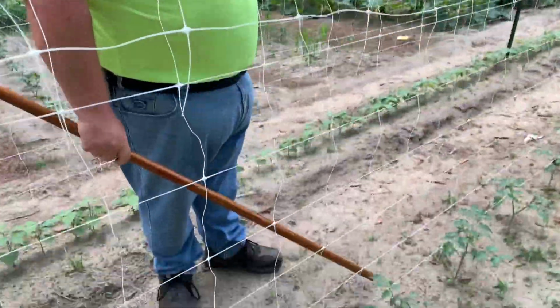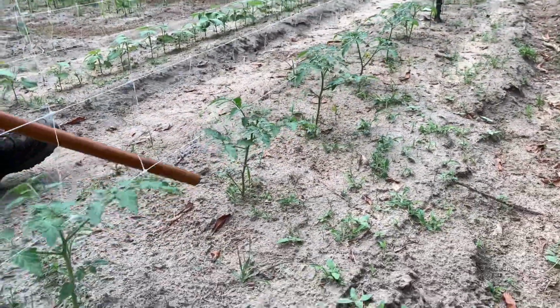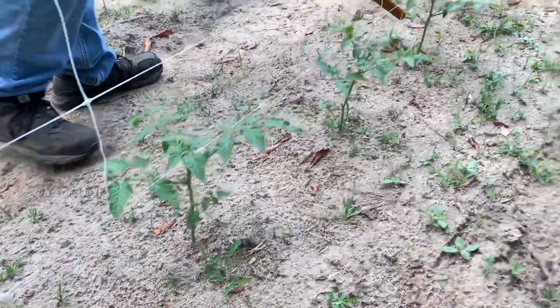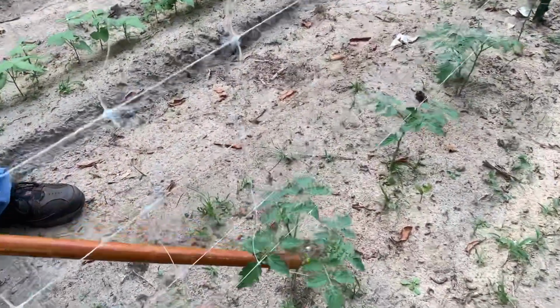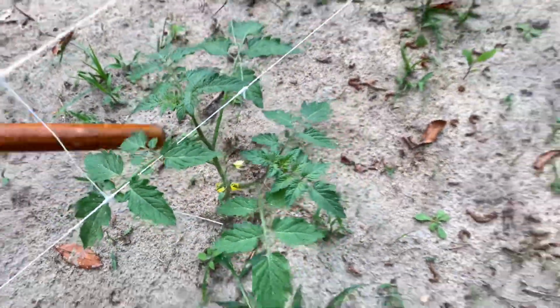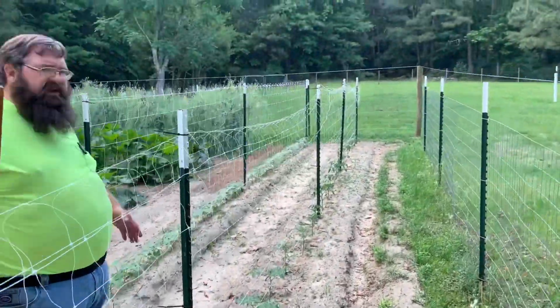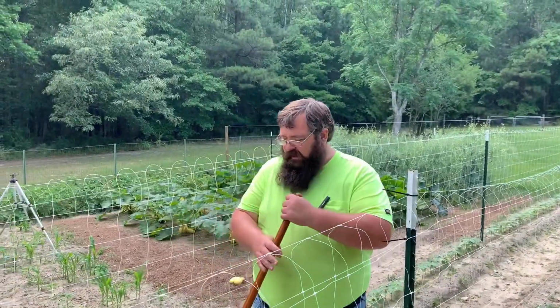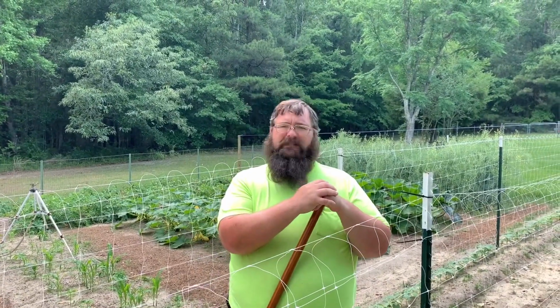But guys, take a look at them. Look how big these things have gotten. And remember, they were itty bitty when last time y'all saw them. And over here, you got them where they're actually starting to flower. Look at that, already starting to flower. But guys, here's the problem. When you live in the South and you have heat waves, this week is supposed to be in the hundreds. Yep, in the hundreds already.